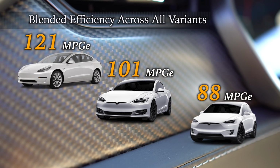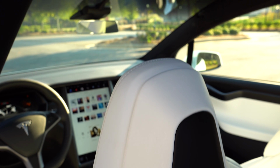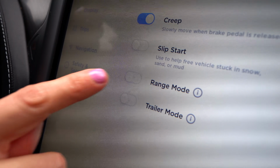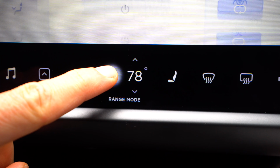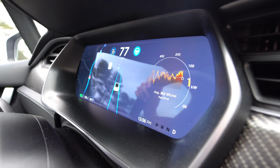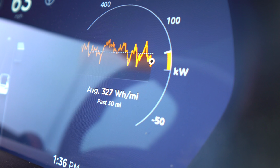Although the Performance X is Tesla's least efficient vehicle in its fleet, under the right environmental conditions, the 90 miles per gallon equivalent SUV still does incredibly well. With range mode on, HVAC off, and a sweet spot exterior temperature of around 60 Fahrenheit on this trip, we managed incredible efficiency, even at higher than optimal speeds.